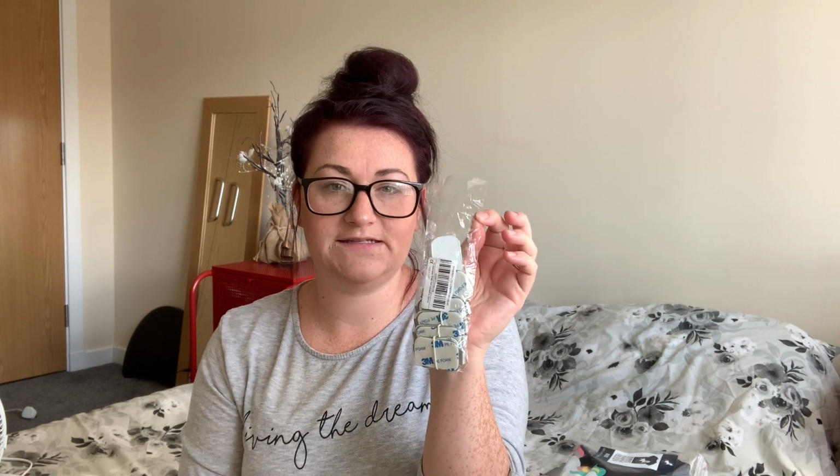A couple other little things that I need to pop up and about, so I thought they were really good. It was a pack of 20 off of Groupon for £6, £6.50 maybe. So yeah, I got those.